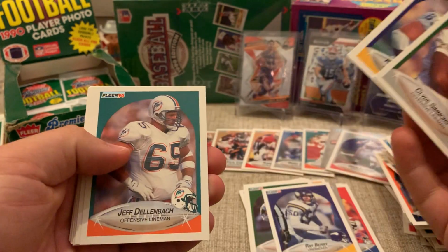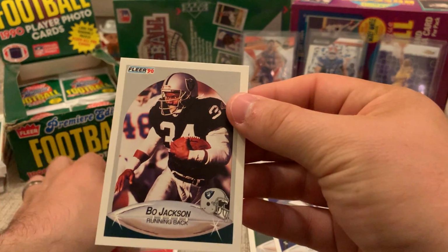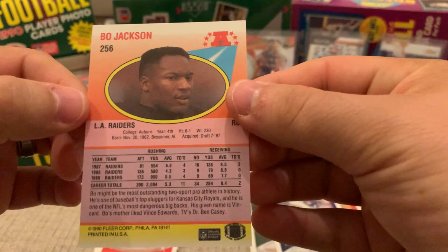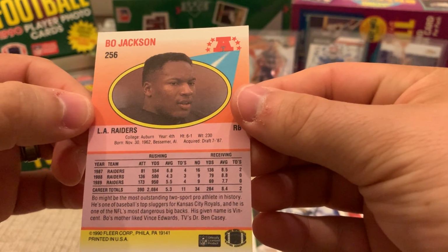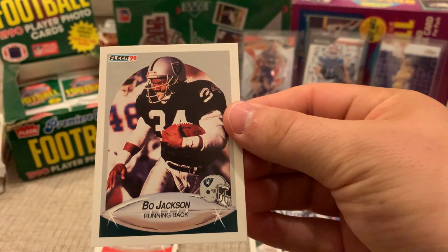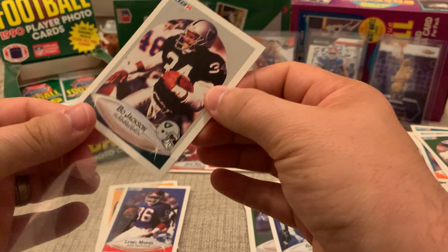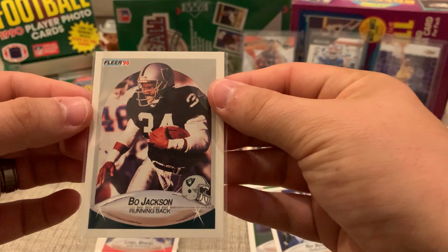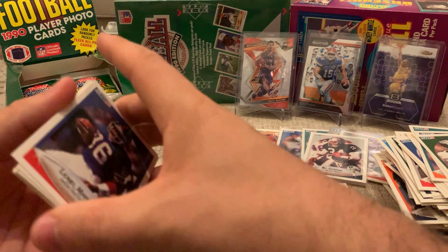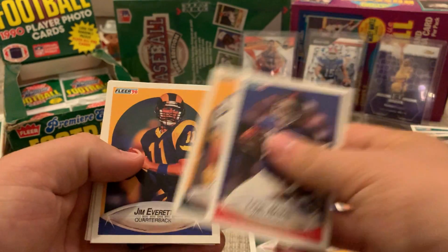So, see ya. Oh, man, there we go. Bo Jackson. Just an absolute stud. There we go. Bo knows baseball and football. Man, he was a big boy playing the running back. So that is an awesome pull. So this is absolutely what I was hoping for out of this Fleer box. Some of these just legendary players.